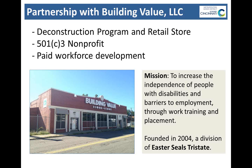And as a result of the amount of deconstruction that we're able to do, we started a retail center that allows us to take the deconstructed materials, turn them around, and sell them, the proceeds of which go to support our program. We are a wholly owned social enterprise of Easter Seals Tri-State. Easter Seals is a national organization whose mission is to enable those with disabilities and disadvantages to live independent lives, and that is also our core mission.